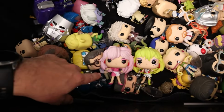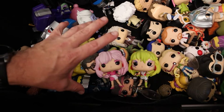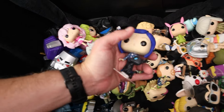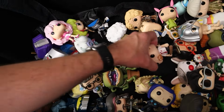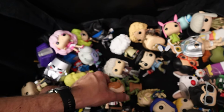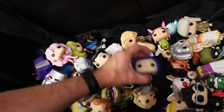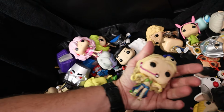Okay, I'm not quite sure what these two are from, but I know that they go together. If I find it, I'll put it up on the screen right here. Oh dang, we got a Coraline Pop in here. I'll take that. Bloody Shaun from Shaun of the Dead. We got an Ash right there, which is funny because we found an Ash earlier on in the video. We have Britney Spears in there.